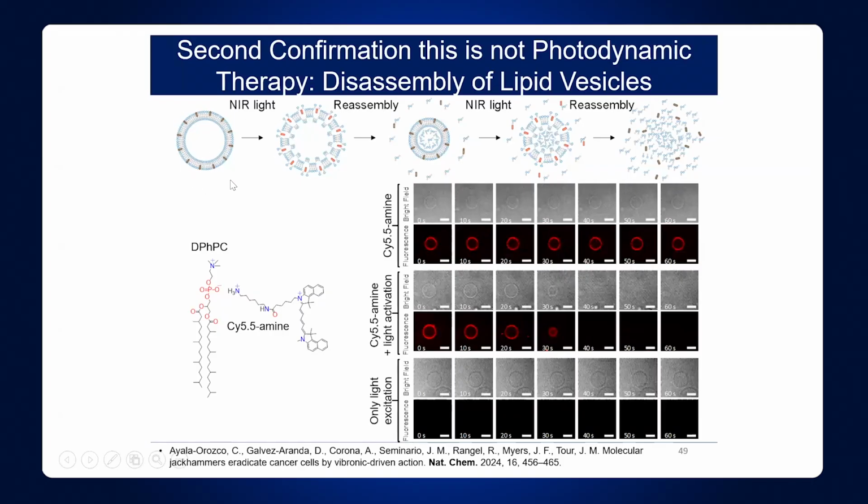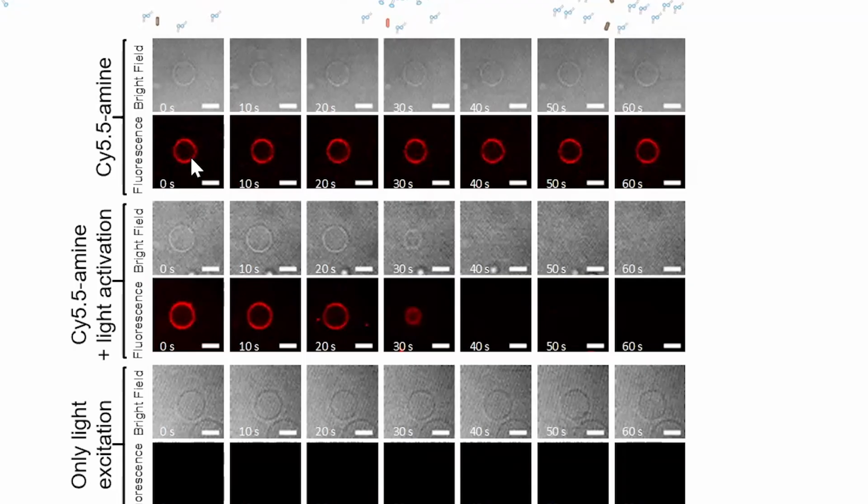So you take a lipid bilayer and you associate it with these little molecular jackhammers. Now you shine a light. What do these jackhammers do? They throw out the lipids. They start shaking and the lipids just fall out. And when they fall out, it causes a contraction of the lipid bilayer, because it's thrown out all these lipids. And then you do it again and it'll cause contraction to, at some point, it can't get any smaller, the thing just explodes. And so you can see here, here's the Cy5 amine.